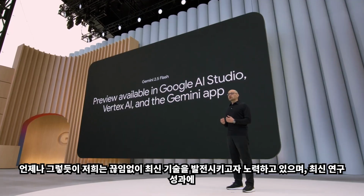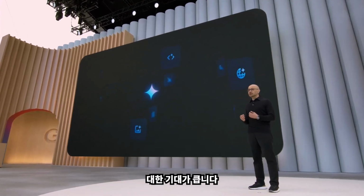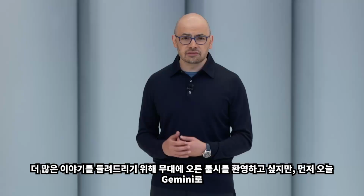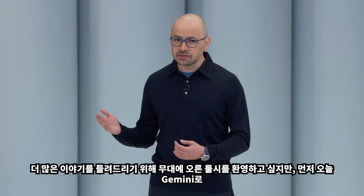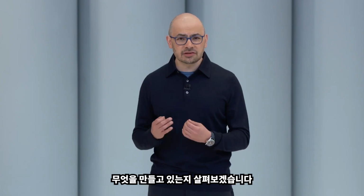As always, we're looking to push the state-of-the-art relentlessly forward, and we're excited about our latest research advances. To tell you more, I'd like to welcome Tulsi to the stage, but first, let's take a look at what you're building with Gemini today.